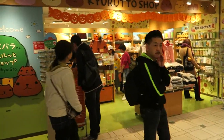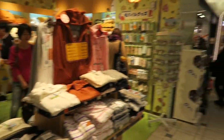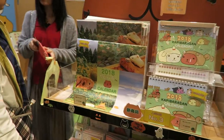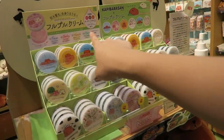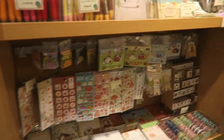Alright, shifting our focus really quickly. We have the Kyurutto, which is a... What is the name of this? It's a giant guinea pig kind of thing. I don't know what it is, but anyways. It's a capybara, right. That's nice. So there is a store filled with all of these. That's a collab again. A lot of these companies are now collaborating with facial products and stuff. Stickers!